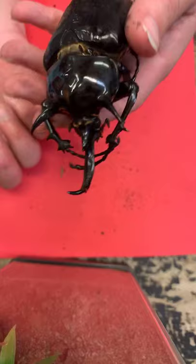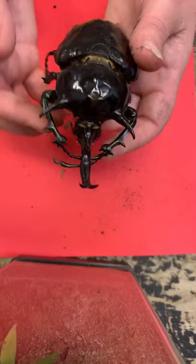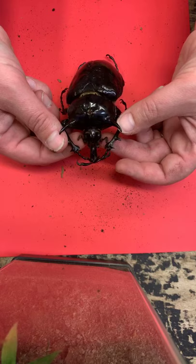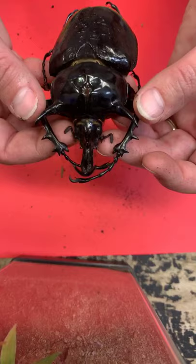Not humans. He uses those horns to fight with other males so that he can get a girlfriend, which is pretty cool. Now he's starting to thaw out, so I got to get him back in the freezer because we're not ready to pin him yet. But I want to show you his antennae. Do you see where my fingers are down here? See those? So he's got these cool antennae.